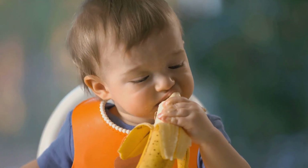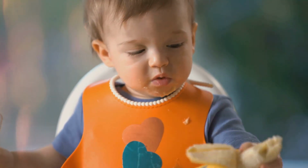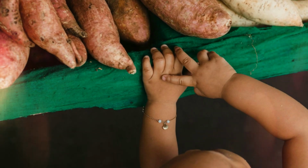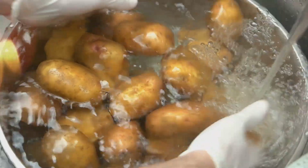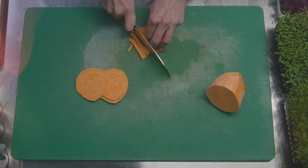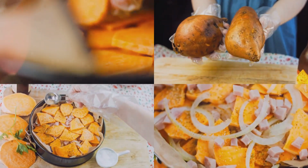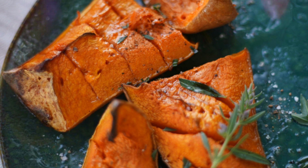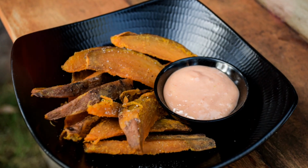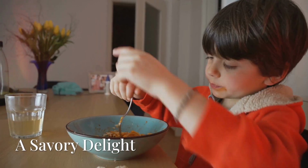Snack time is a great opportunity to sneak in some extra nutrients, and these steamed sweet potato fingers are a perfect choice. They're naturally sweet, rich in fiber and vitamins, and great for self-feeding. Start by washing and peeling 1 large sweet potato. Cut the sweet potato into finger-shaped sticks. Steam the sweet potato fingers for 10 to 15 minutes or until they're tender. Once they're cooked, let them cool slightly before serving. You can serve them as is or with a dipping sauce of your choice. I like to offer a dollop of plain yogurt or a sprinkle of cinnamon.